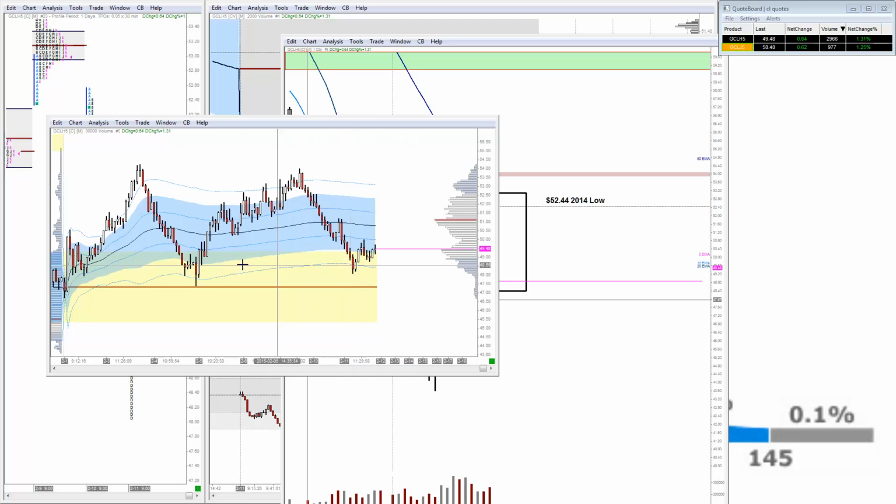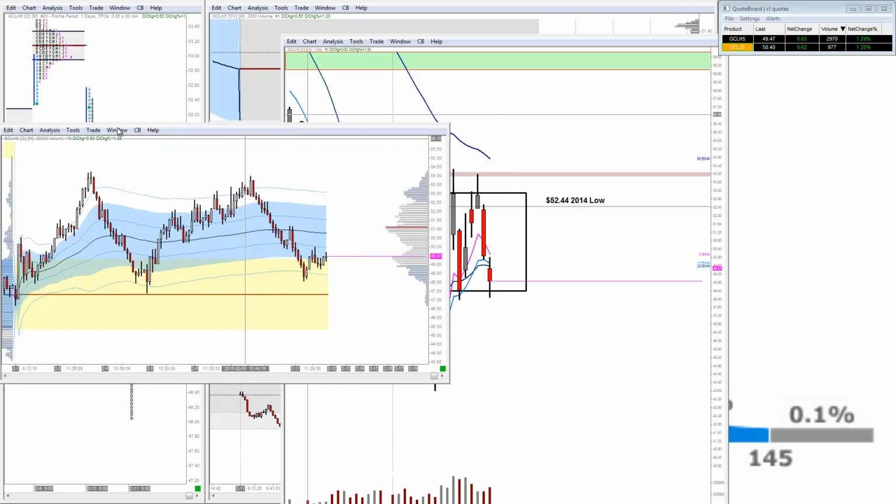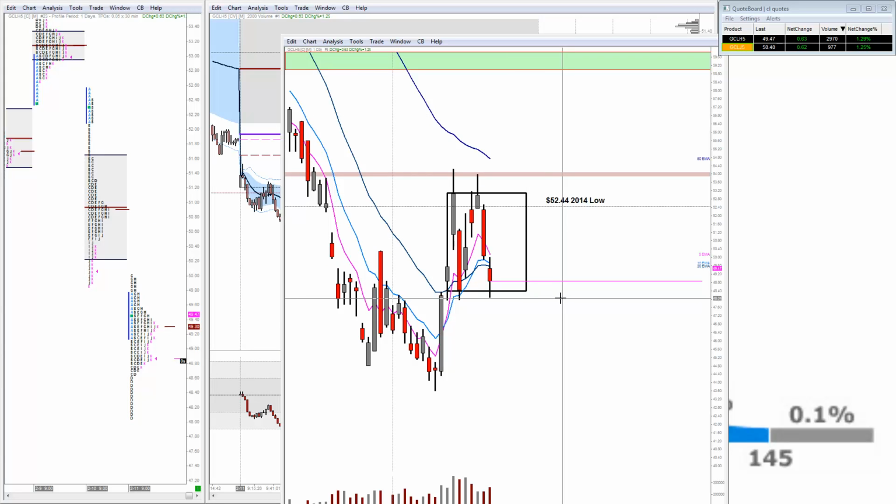We do look like we're seeing further potential rejection of last month's value, so we could see reversions back to the mean point of control. But who knows? It does look like we could fold over, and then we could see a destination trade down to this 55.50 area, which would be nice if we break this support at this $48 a barrel.